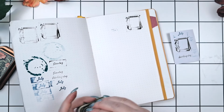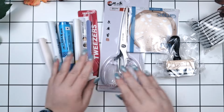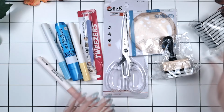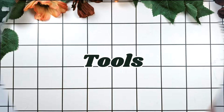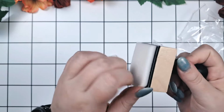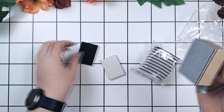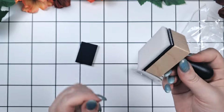Okay, the last section and maybe the least exciting but so needed are tools. First, I got this blending tool with removable pads so I can work with different inks at the same time. The biggest challenge would be not to lose the extra pads, for sure.